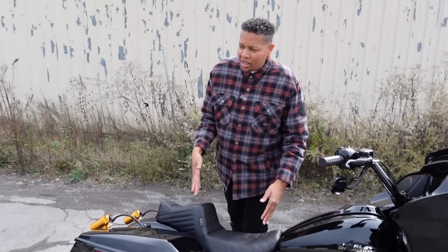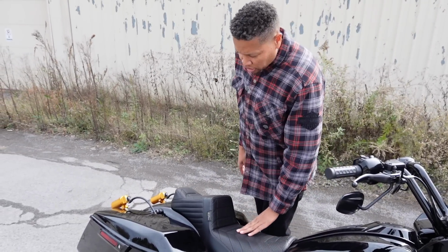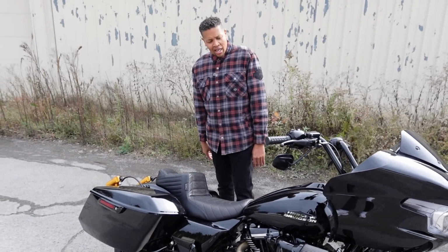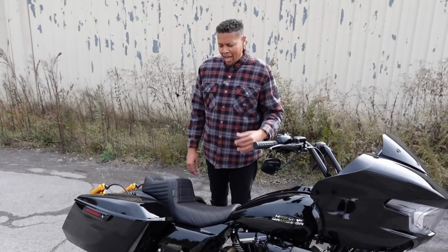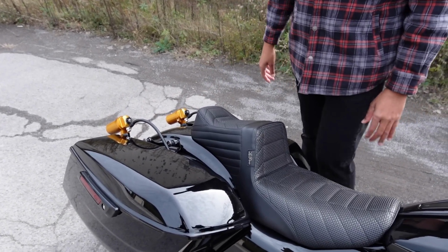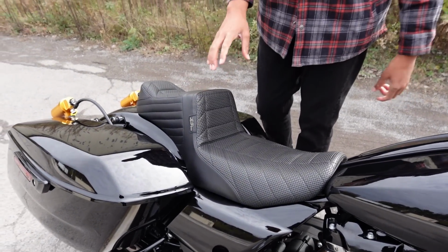This is a LePera Daddy Long Legs kickflip seat, and it is in basket weave. It is a nice seat. It has this little kickflip on the back of it. Now, sorry, not kickflip, it's tail whip. I have a kickflip on the other Road Glide and the Street Glide, but this is the tail whip that kicks up at the back. So that's pretty cool. I like this seat. Very soft, very comfortable. People compliment me on this seat all the time.